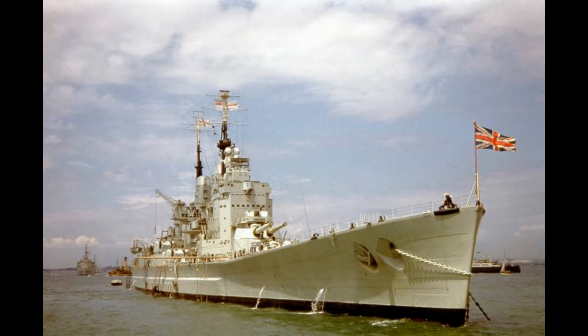Secondary armament. The secondary armament consisted of 16 50-caliber QF 5.25-inch Mk I dual-purpose guns in 8 twin-gun mounts. They had a maximum depression of -5 degrees and a maximum elevation of 70 degrees. They fired an 80-pound, 36.3 kilograms, high-explosive shell at a muzzle velocity of 2,672 feet/s, 814 meters per second.